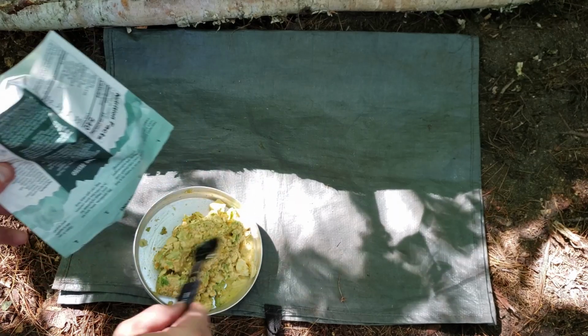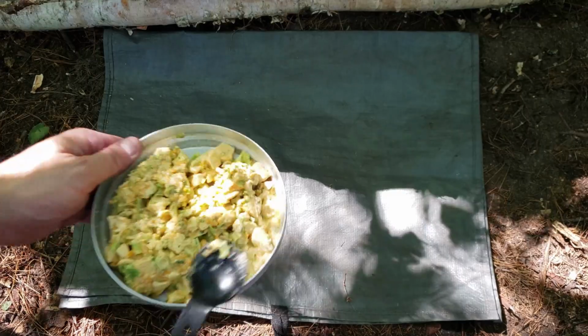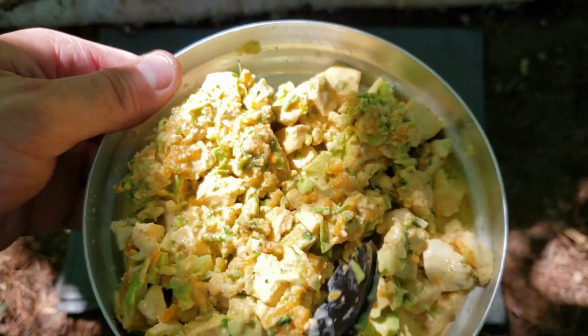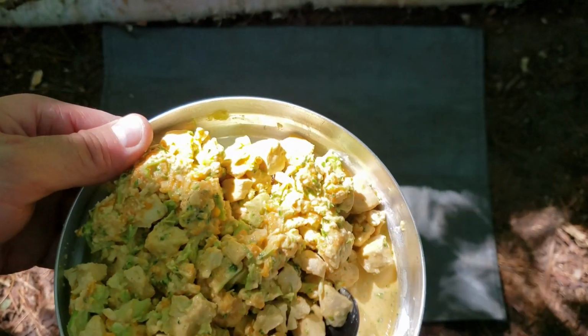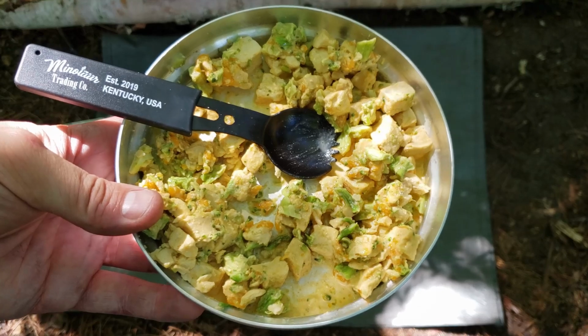Looks like I added a little bit too much water again, but not too bad this time. Very colorful. You can see the broccoli, the cheese. Big chunks of chicken in there. Let's try this out. Okay, this is seasoned perfectly.